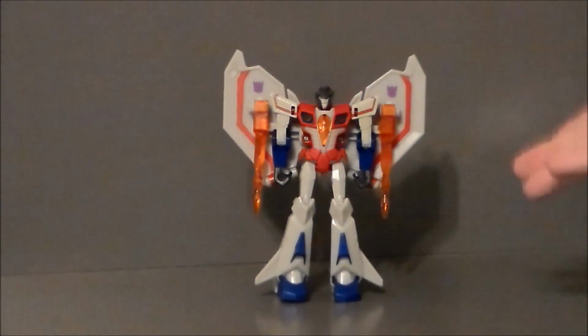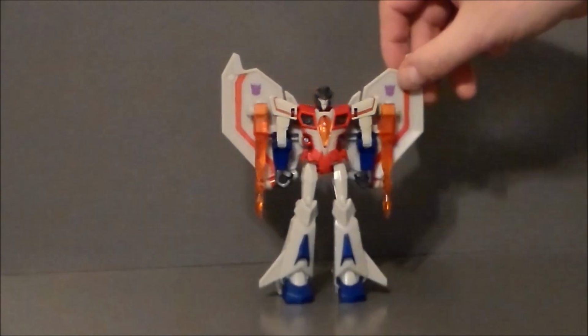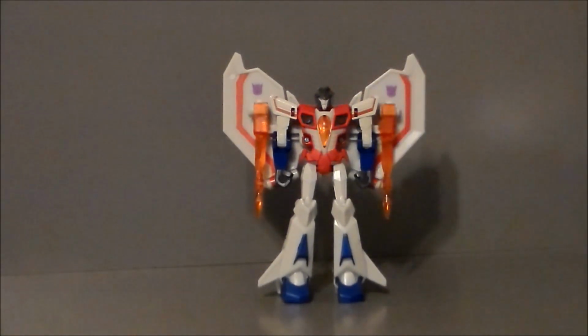So here we have Starseeker Starscream out of the packaging, and I like this figure. Do I like this figure for $12? I think it's about $2 too expensive for what it is. However, this has been one of my more favorite of the Warrior Class Cyberverse figures. It is a beautifully painted figure. It is a very cool design, cool sculpt.